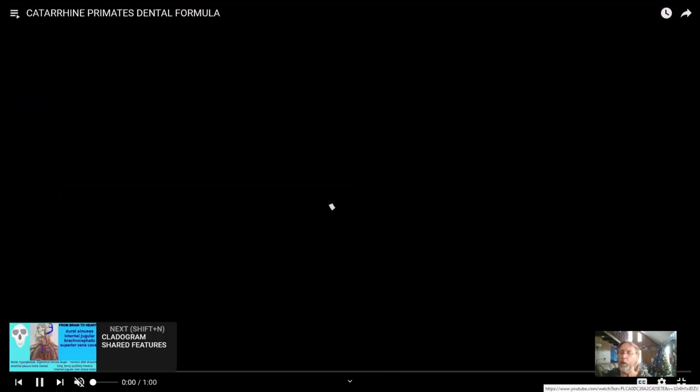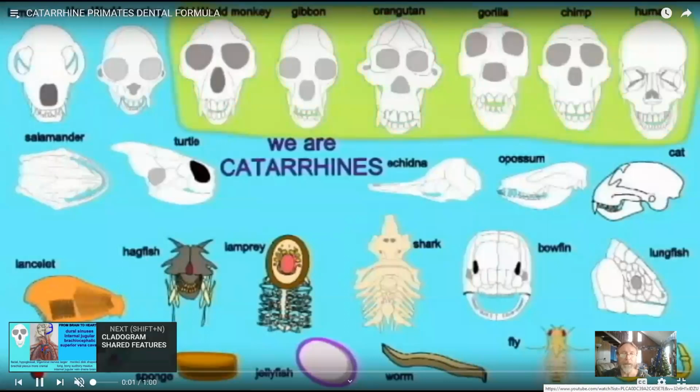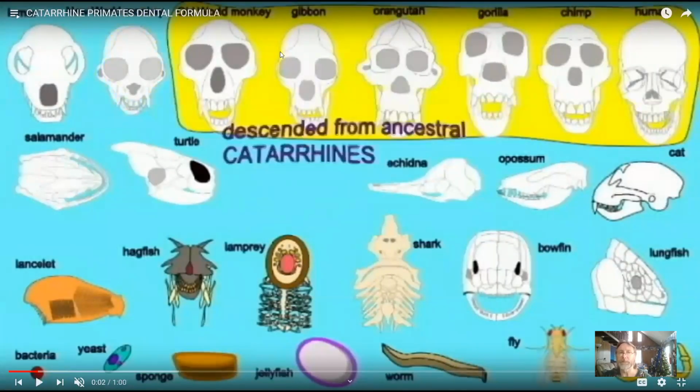By the next epoch, the Oligocene, there are what are known as the Old World monkeys and apes, the catarrhine primates. So catarrhine primates include the monkeys of Africa and Asia, and one of the monkeys can also occur in Gibraltar, so technically Europe as well. But would exclude South American monkeys. So the Old World monkeys and the apes are catarrhine primates.